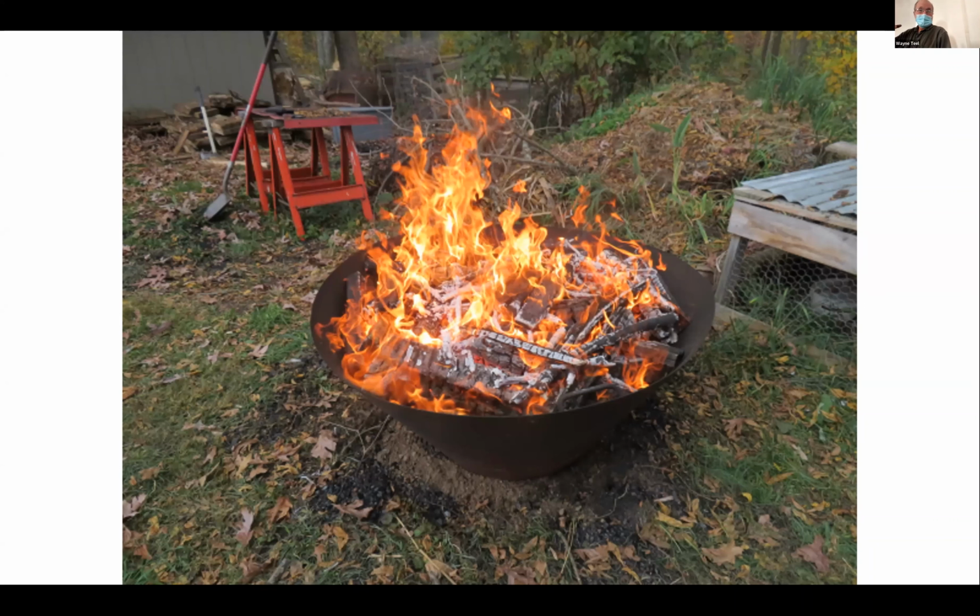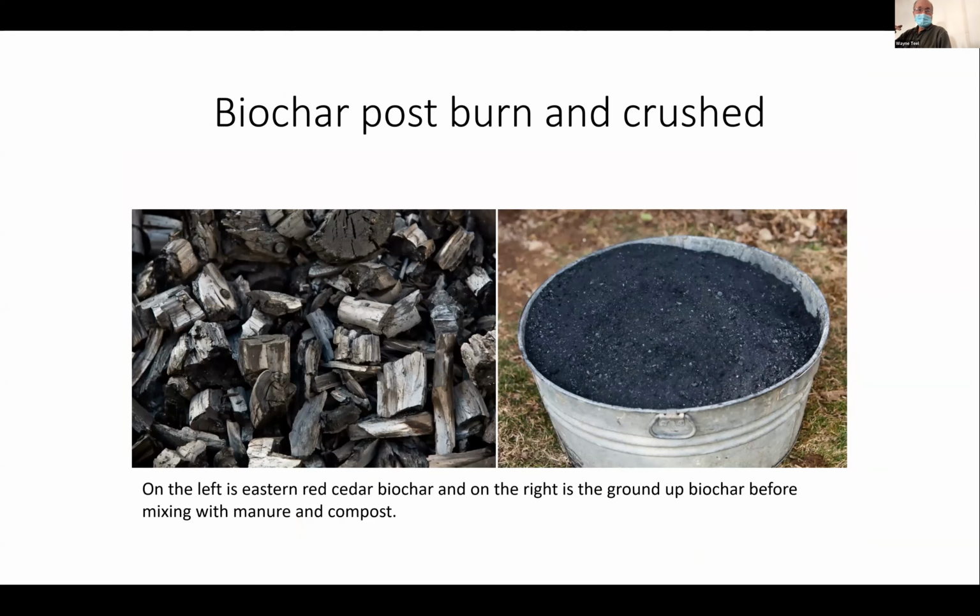Next slide. And it comes out looking like the picture on the left. Then we use just a regular old chipper shredder to grind it up so it looks like what you see on the right side of this particular picture. We took that, all 1.5 cubic meters of it, and we took it to a poultry house. So next slide.